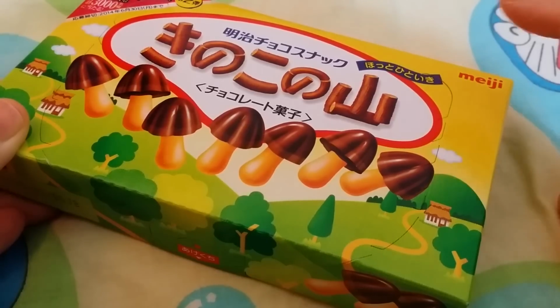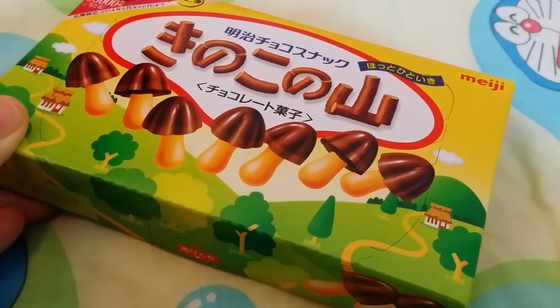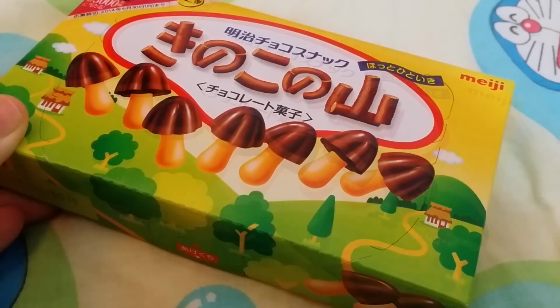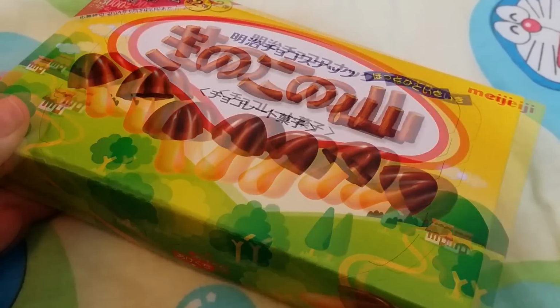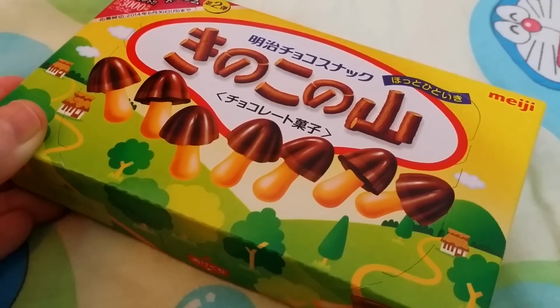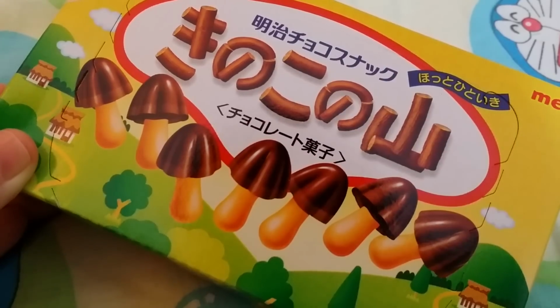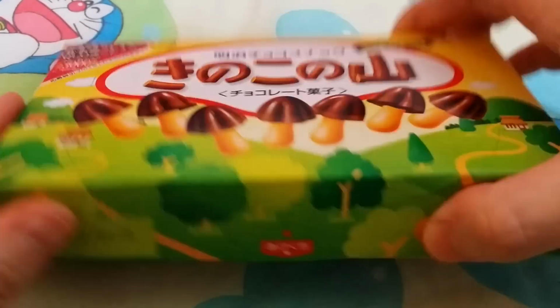I think this comes in other flavors. I've seen strawberry ones, seen chestnuts. I'm not sure, but I'm not a huge fan of strawberries. Well, I like to eat the fruit, but I'm not a huge fan of strawberry products. So I just got these chocolate ones. Yeah. So without further ado, let's open this.